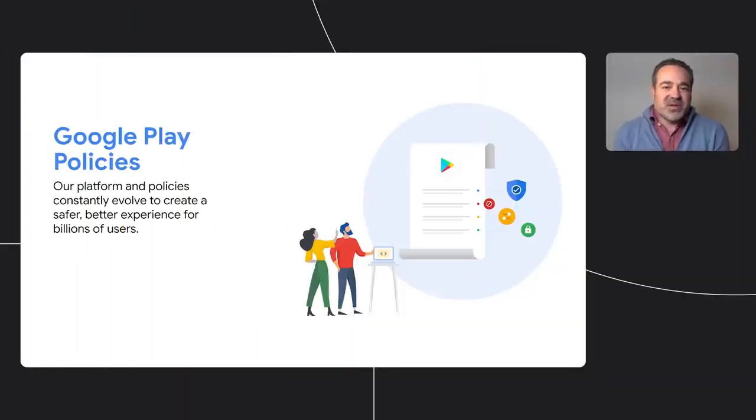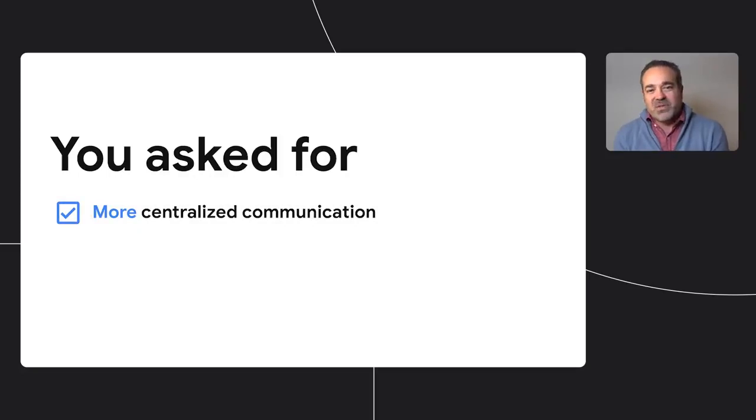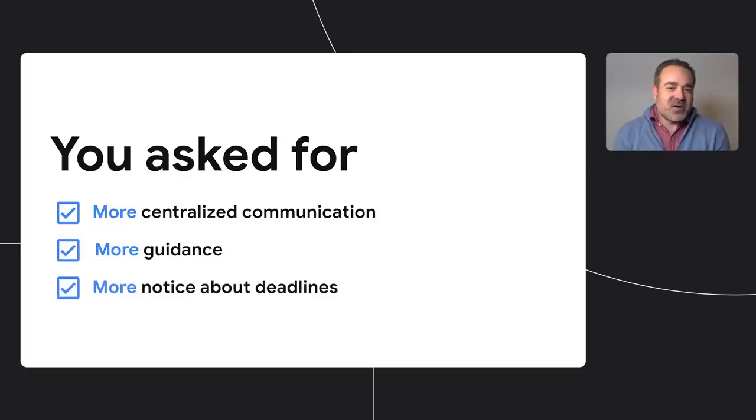Every successful business is built on a solid foundation of user trust. To help you build that trust, we continuously improve our policies to make sure our ecosystem is safe for everyone. However, because our platform and policies are constantly evolving, we want to help you keep up with the latest requirements. You've asked for improvements like a centralized place to see all your policy violations and enforcements, more guidance on how to fix policy issues, and more advanced notice about upcoming policy changes. We've heard you, so we've spent the last year building a new dedicated policy and program section in Play Console.